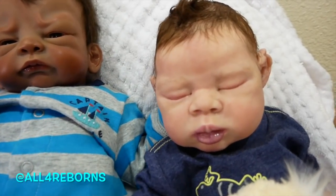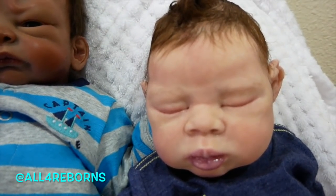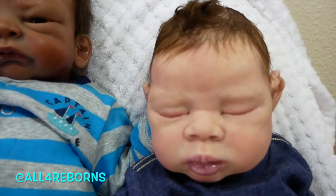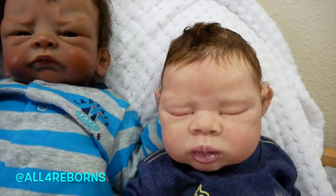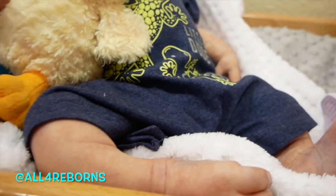And then my last silicone baby is Rocky. He is the boy Zadia sculpt, I believe. Or is it, I think it's Zadia. Yep, Zadia sculpt by Claire Taylor. And so he's a boy, he's full body, anatomically correct.